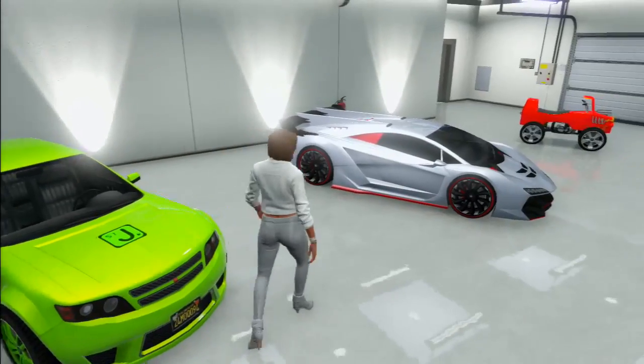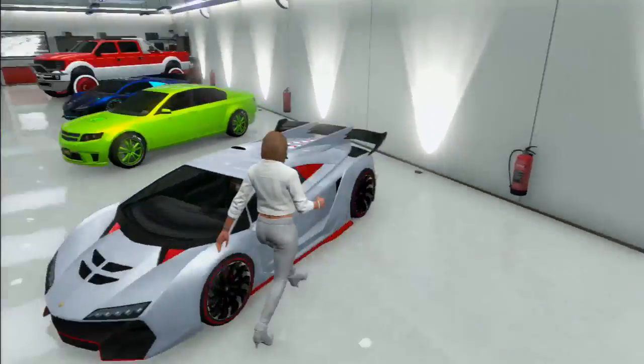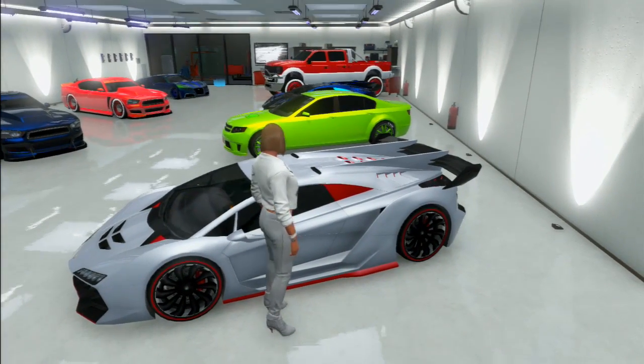It's an awesome looking car. It's just kind of in here because I kept it right after the Pimp My Ride, so I haven't done anything with it. I don't know if I'll sell it or keep it. I do need a sedan to race for sedan races, so there you go.